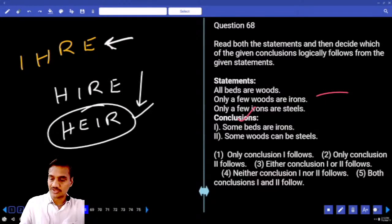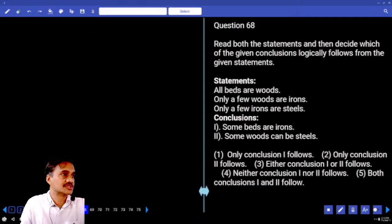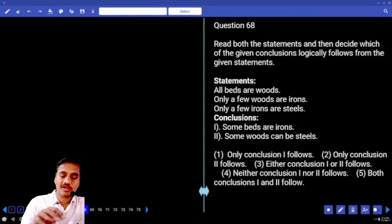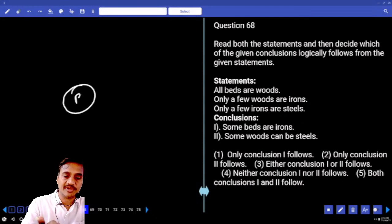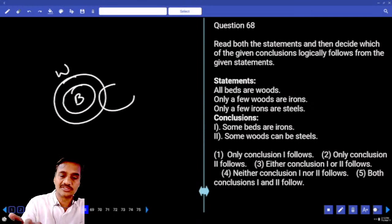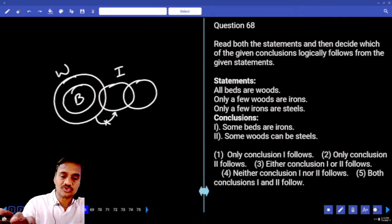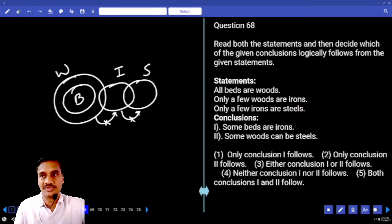Then coming to question number 68. Now in this question, tell me, does it come under first priority or second priority? Now all beds are wood. These are the beds that are wood, bed and wood. In the same way, only a few woods are iron. Only some woods are iron, but not all. That means this entire wood cannot be a part of iron. And only a few irons are steel. That means only some irons are steel, but not all. This entire iron cannot be a part of steel.